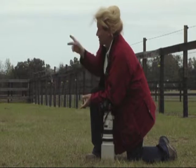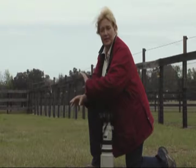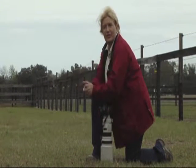It's very hard to work with such clever horses like he is. He can be calm one moment and in the next split second he could be rearing up and being very powerful and very energetic.